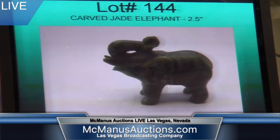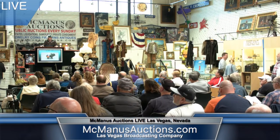Next lot we got coming up. There it is. We got a little jade elephant. Give me a bid for it. I guess somebody noted that there's a chip in the little tusk. Start me off on it. Give me a bid for it. What do you want to pay? Start me out. $25 takes it.